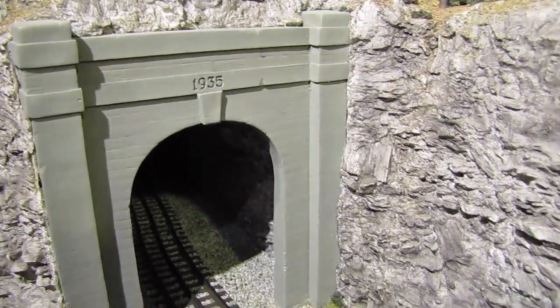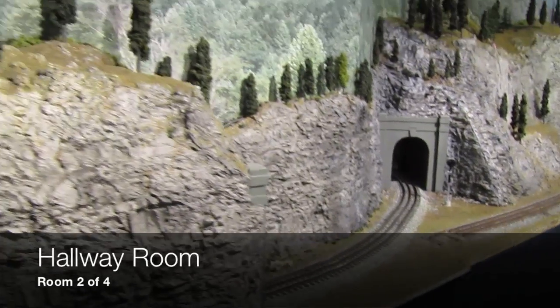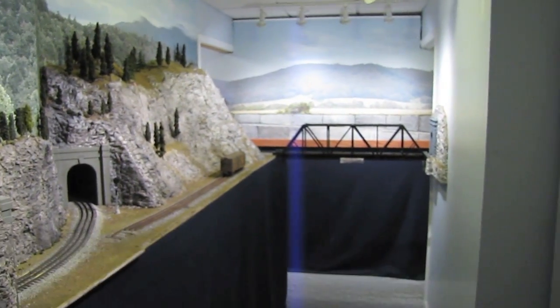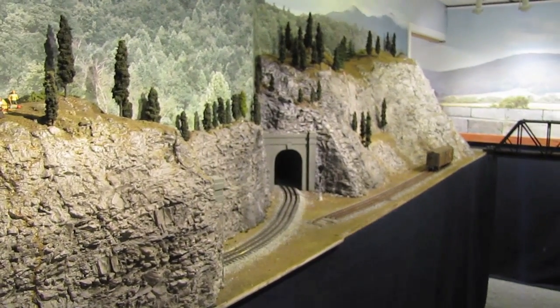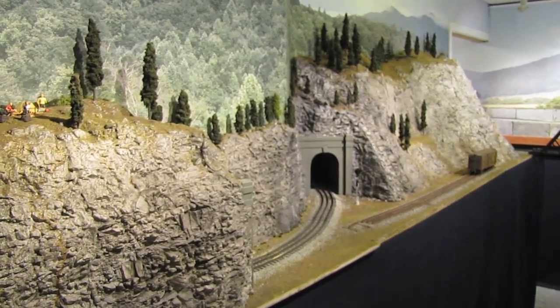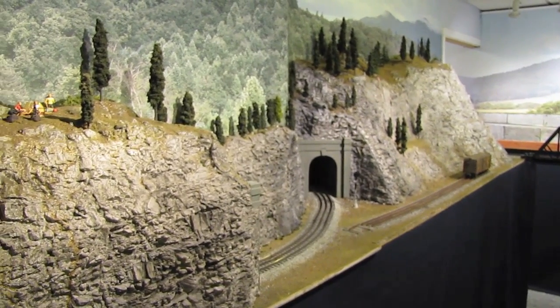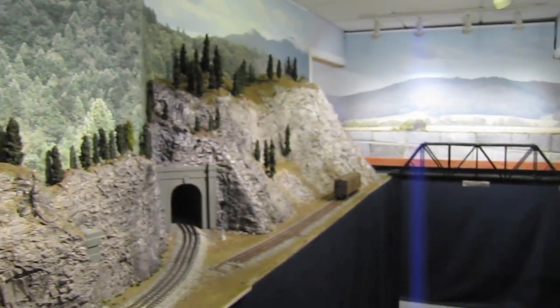On the other end of that tunnel, we come into what's called the hallway room. And it's called the hallway room because it's in the hallway of the basement. And the main purpose of the hallway room is to get the trains to other areas of the layout. And so for that reason, there's no room for anything major in here. But I kind of like it like that. It's kind of like the trains going through the countryside where there are no towns or any industries, and that kind of appeals to me. I like the idea of the trains just going through the countryside.